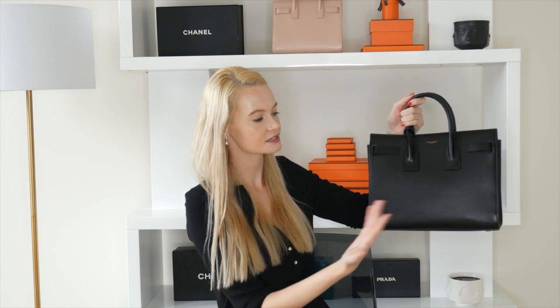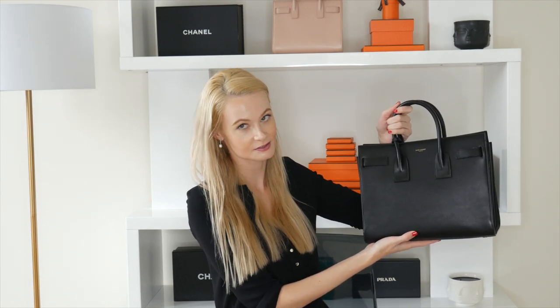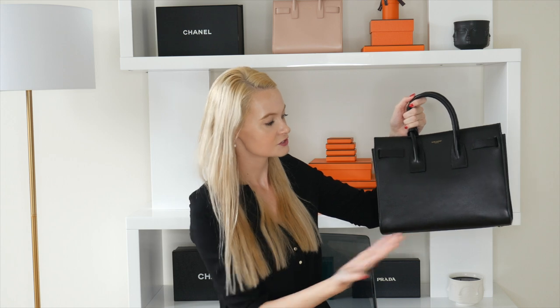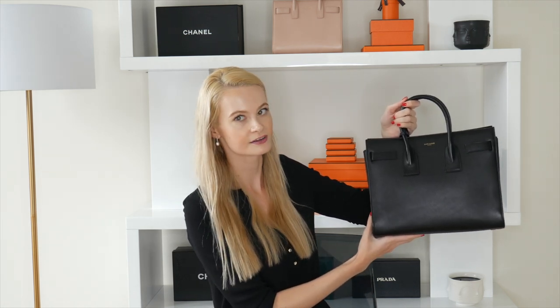For me, it isn't, because it's not roomy enough to hold my laptop and my textbooks and my 1,000 copies. I'm a university lecturer, so I always need to carry my kids' quizzes and things like that. So that just doesn't work for me, but I think that if you work in an office environment, then this would be the perfect work bag.